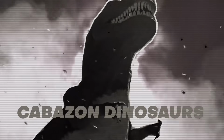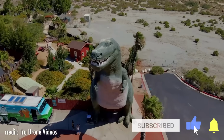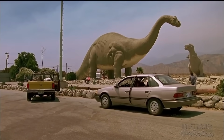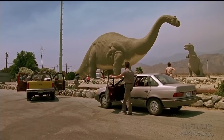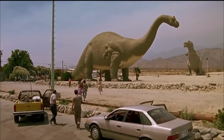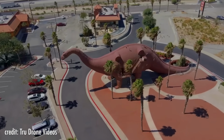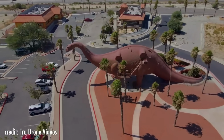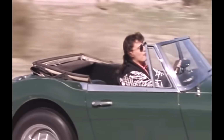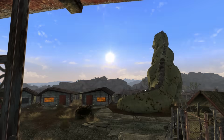Cabazon Dinosaurs. We wouldn't dare do a megalophobia video without featuring the world's biggest dinosaurs. Cabazon Dinosaurs, formerly known as Claude Bell's Dinosaurs, is a roadside attraction in Cabazon, California, featuring two enormous steel and concrete dinosaurs named Dinny the Dinosaur and Mr. Rex. These dinosaurs are very popular and have appeared in countless places in pop culture, from music videos like Everybody Wants to Rule the World, films like Pee-wee's Big Adventure and The Wizard, to video games like Fallout New Vegas.